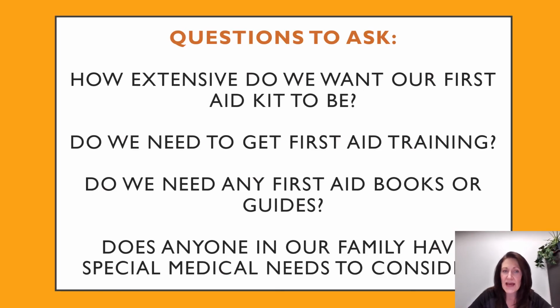So questions to ask: how extensive do we want our first aid kit to be? Do we need to get first aid training? Do we need any first aid books or guides? Does anyone in our family have special medical needs to consider? So like I said, everyone needs one of these boo-boo kits. If they're old enough, they can dose out their own over-the-counter medications.